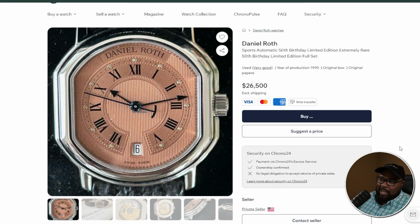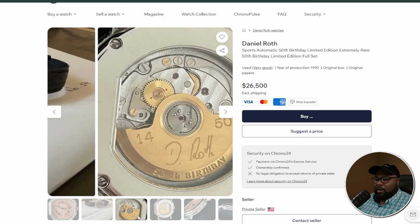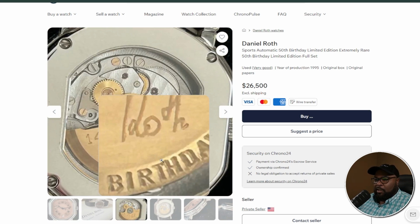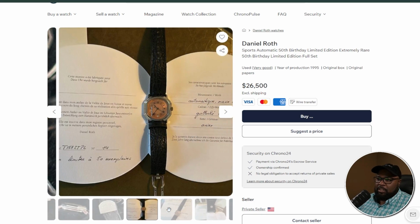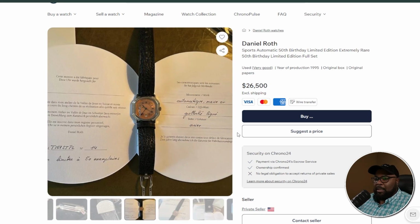Next up, one last Daniel Roth. So this one was funky, and I was like, I like a good salmon dial. And I was, what is this piece? So this is a piece that they made for the 50th birthday of Mr. Roth back in 1995. So this is his signature. And 1995, as I said, is the cutoff. So I was like, is this truly a piece? And it does seem to be a piece that was made when he was still there.